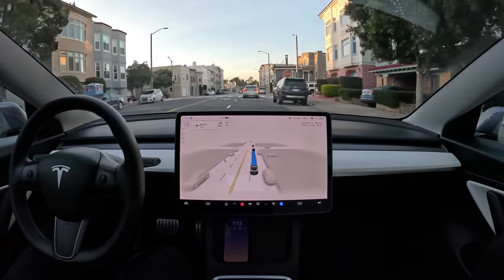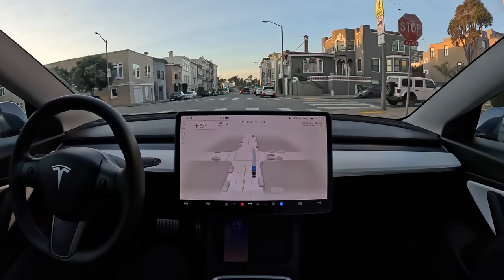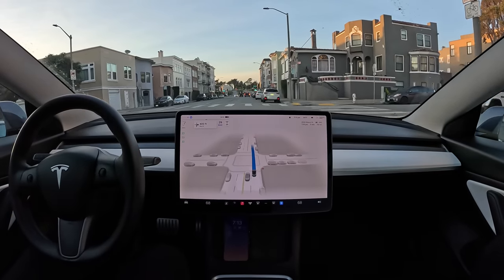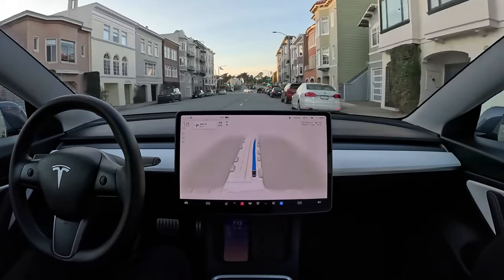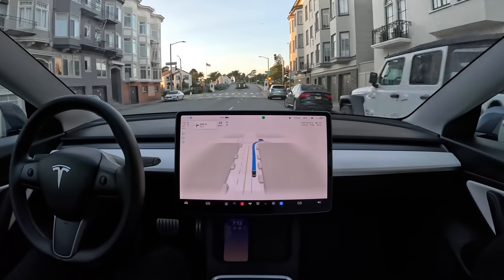Is that to do with the kilowatts or something that it has? Yeah, the electric motors are just really fast. They're instant and very powerful. What model range would this be? This one's the performance. It goes 315, and the long range goes up to 350 miles.